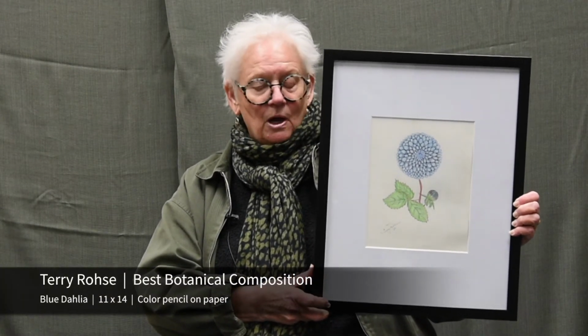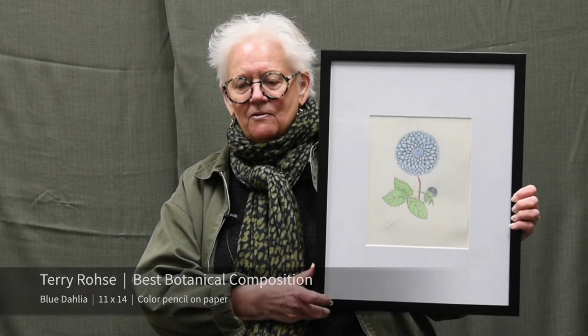For Best Botanical, I chose this one by Terry Rose, called Blue Dahlia. I felt it sort of embodied the traditional take on a botanical watercolor of a plant.